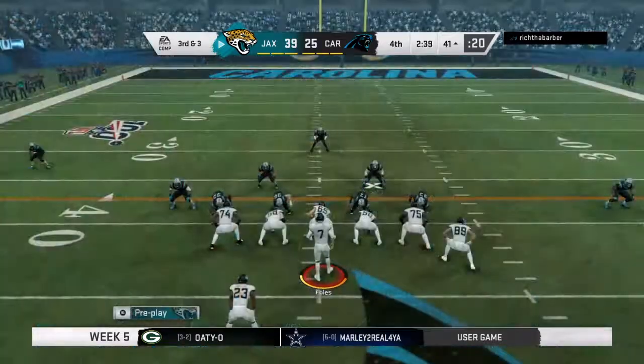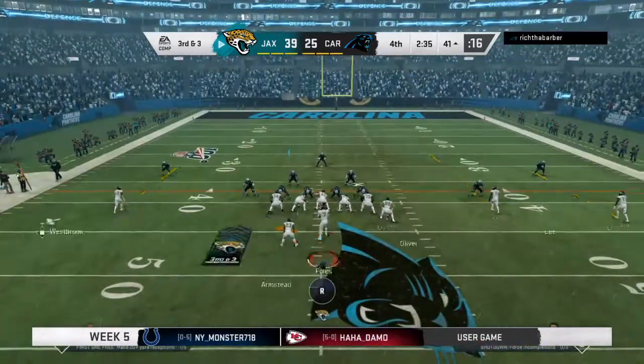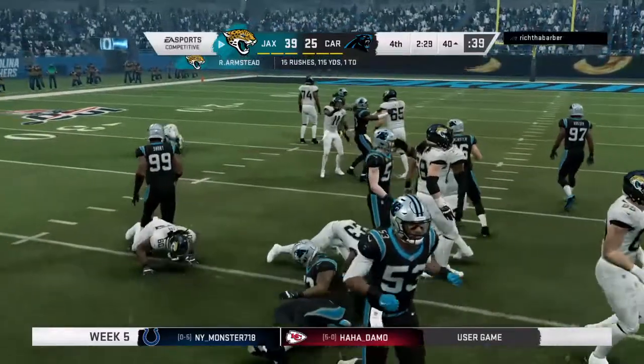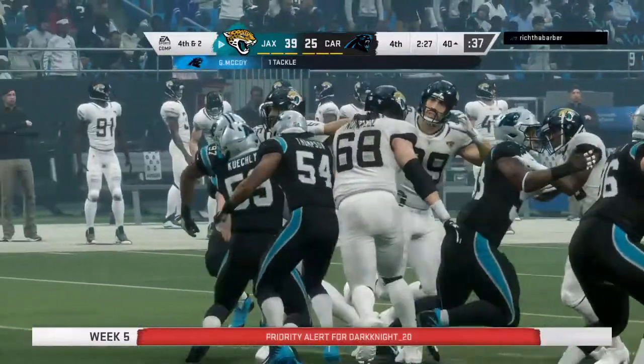Bottom line, they want to keep this clock rolling, so they'll take that one right there. They just want to keep falling forward, and they won't put the onus on the big fellas up front in order to bring this one home. 3rd down, it's Armstead. And they'll get him down about 3 yards short of the first. Just a 1-yard pickup there, and it'll be 4th down.